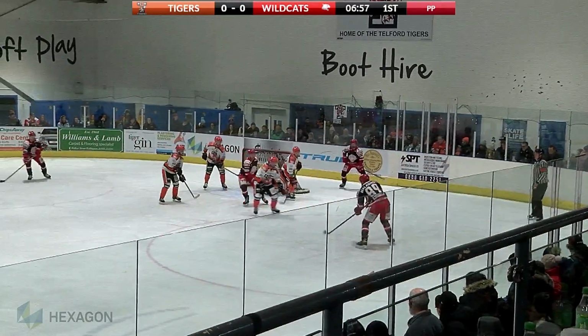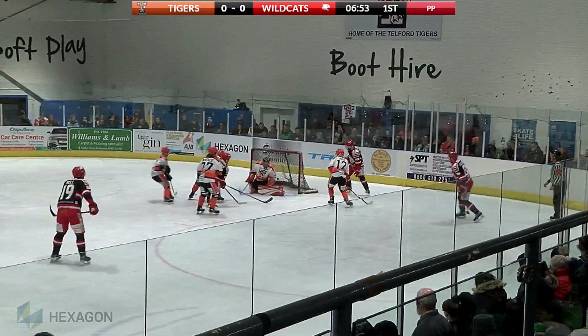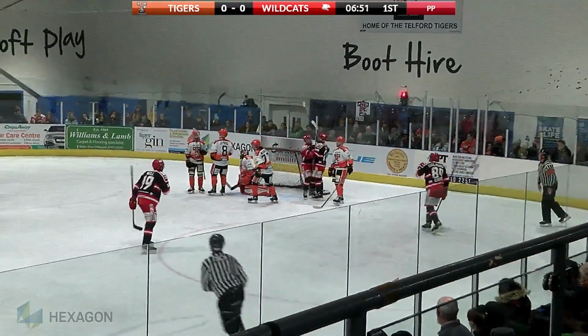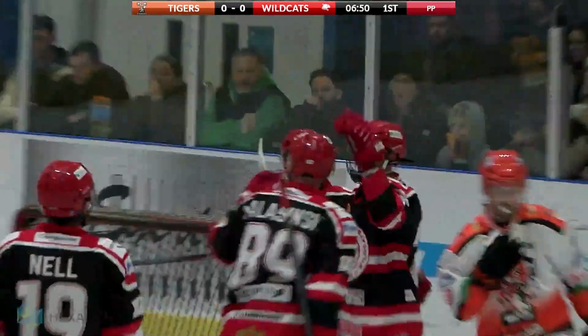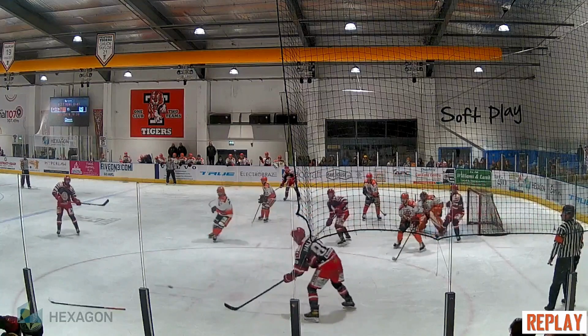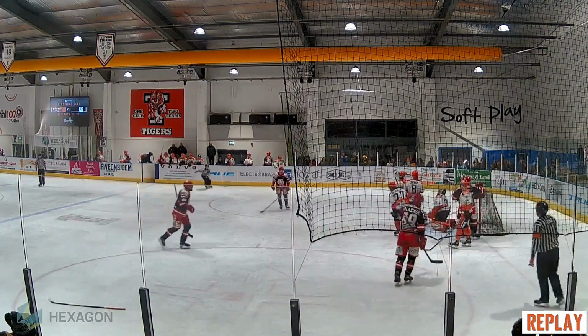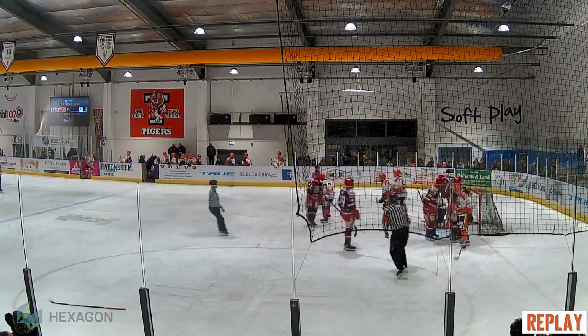Tigers shorthanded, boxing it up, keeping a lot of traffic in front of the net. Nell, a bit of time on there. Down to Malasinski. Played across to the point, and it was in front. It was found the back of the net there. I'm just trying to see which player it was that was right in that slot area. It might have been Cowley, to be fair, but I'll just have a look now as the celebrations go on. There was a lot of traffic in front of the net.